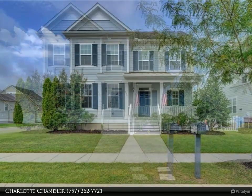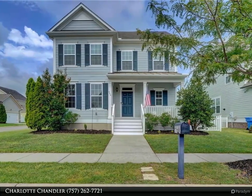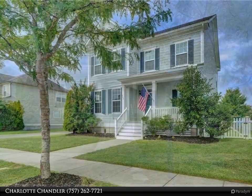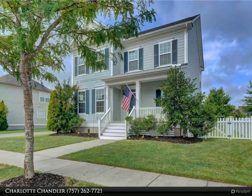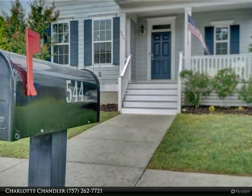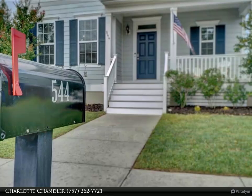Move-in ready home nestled in the heart of the desirable Culpepper Landing community and features an open floor plan perfect for everyday living and easy entertaining. Front flex space leads into the chef's kitchen, with a two-tier island, stainless steel appliances, plenty of cabinetry, and a large eat-in area, which seamlessly flows into the family room and opens to the backyard.